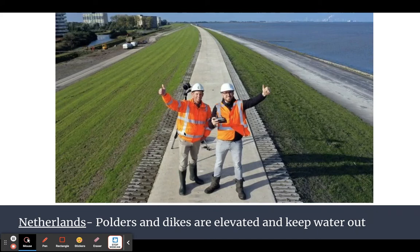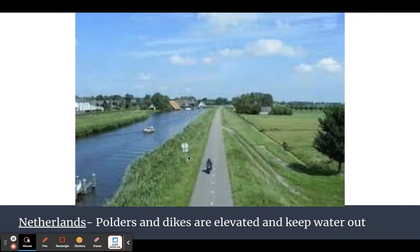And basically, those are elevated strips of land that try to keep water out. So if we look at these two dudes right here giving us the thumbs up, they're on an actual path that you could actually bike on. But if you notice, the area is elevated, right? So right off the beach, there's naturally raised land that they've built out that hopefully will keep the water from going down to this lower part, right?